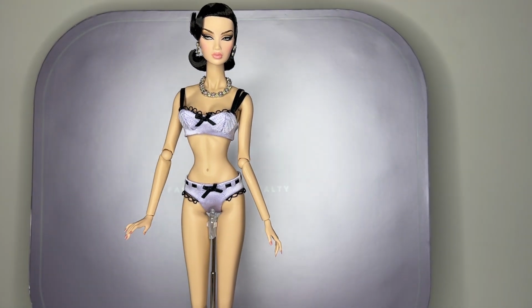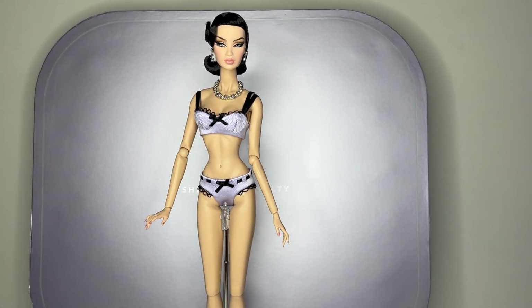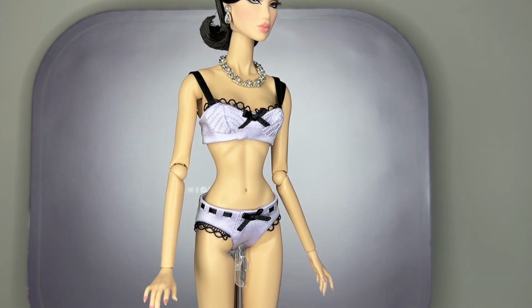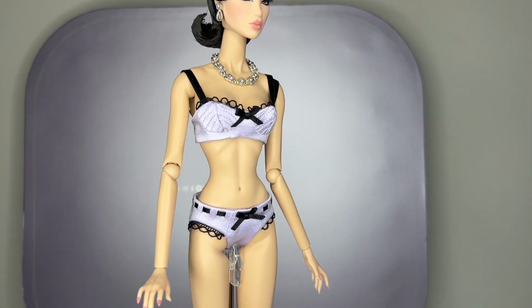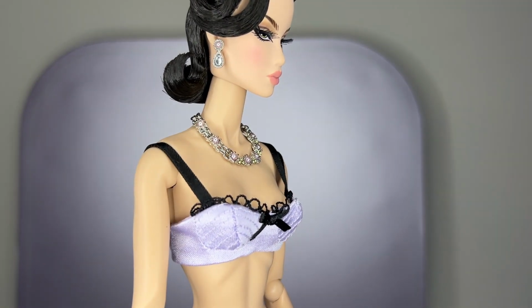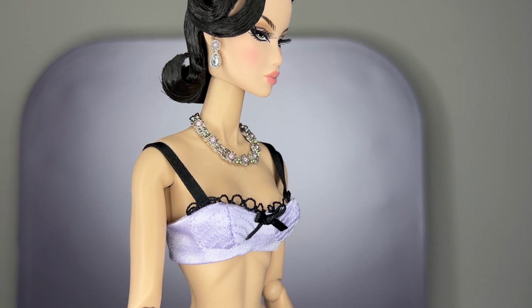So yeah, that is it for all of her different, oh, and then wait, this is her last pair of earrings as well. Let me move up the camera. So this is another pair of earrings, and I think these are the same ones as the Sensational Soiree Agnes has, and the All For Me Poppy Parker has these as well. But I do like this version of them.